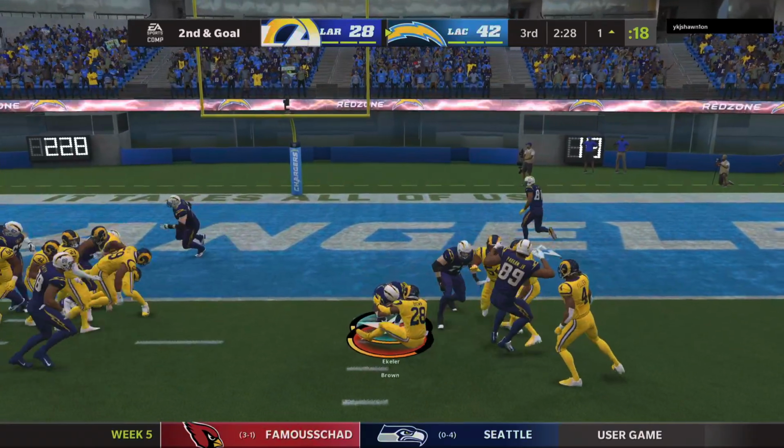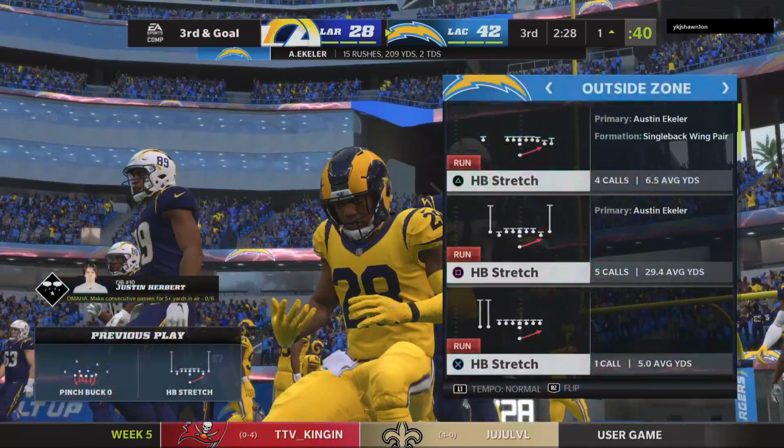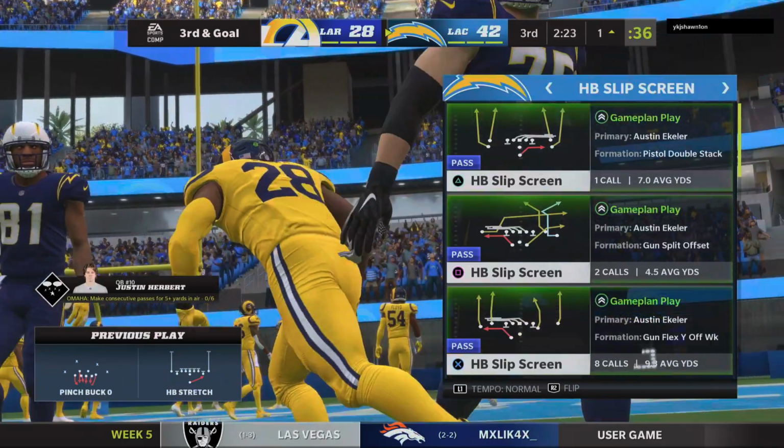Trying to punch it in with Eckler. And maybe a measure of revenge there. He's had his way in this one, but this time they get him behind the line. That backs him up 1 yard and brings up 3rd down.